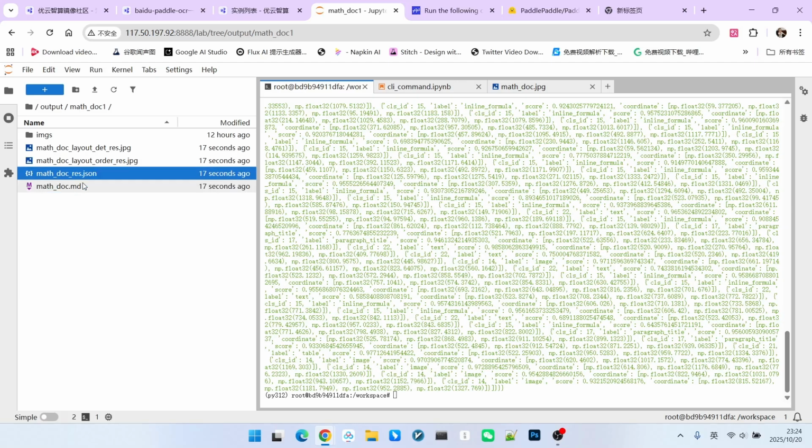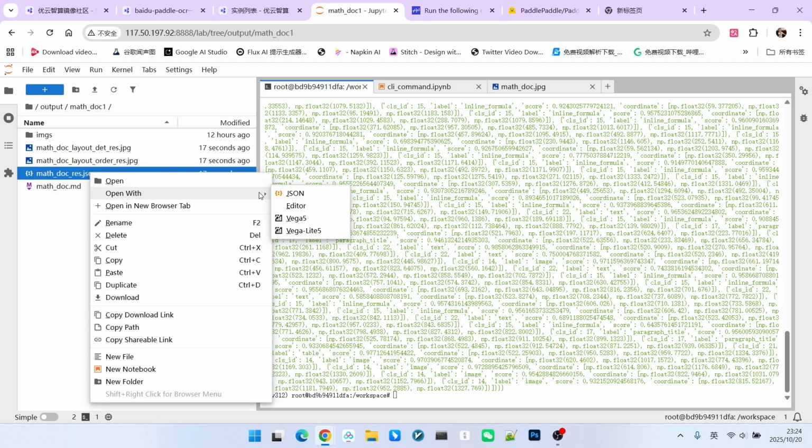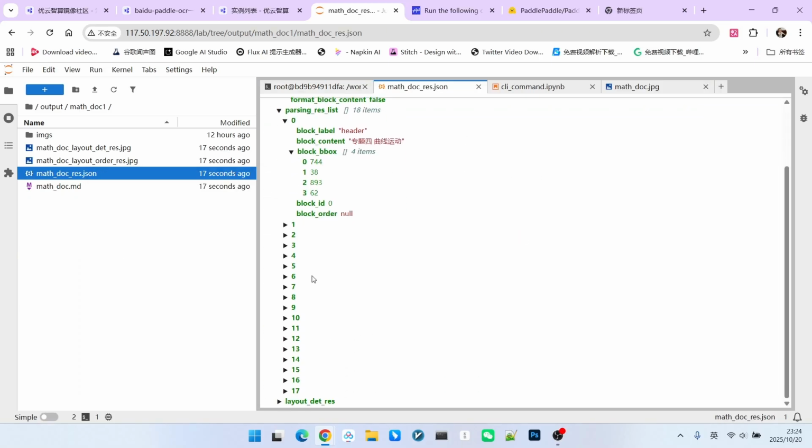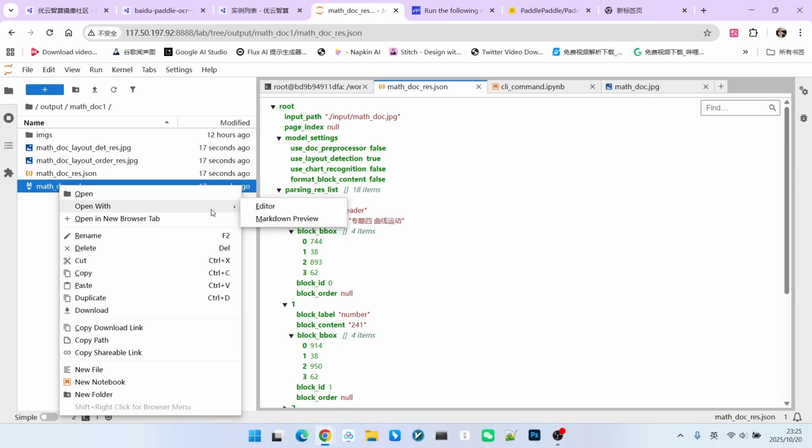These two final files are in JSON format and Markdown format. For the JSON format, you can right-click and view it in JSON format. This format is very useful in programming because it is easier to parse. If you want to see the final result in a more intuitive way, we recommend viewing the Markdown format.